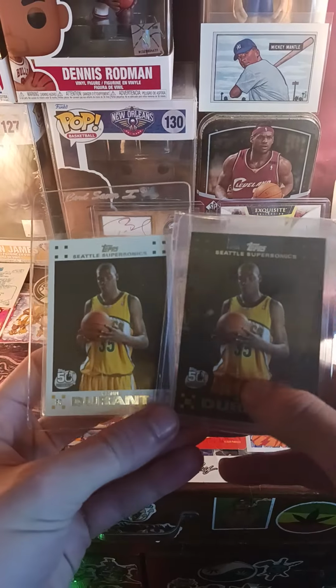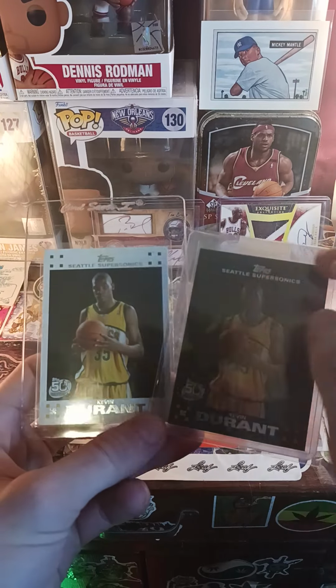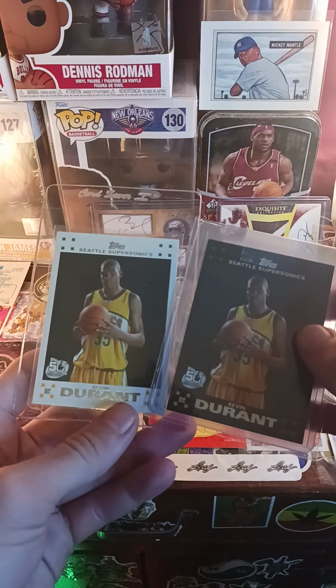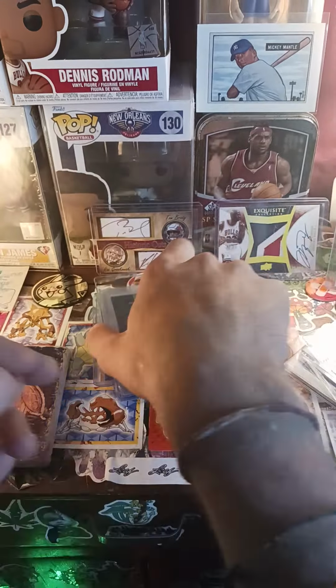So these are two Durant rookie cards. I got these for about 40 a piece, but if they grade well, they go up pretty significantly. And Kevin Durant's just someone I believe in into the future. I think his cards will blow up, especially after he retires.